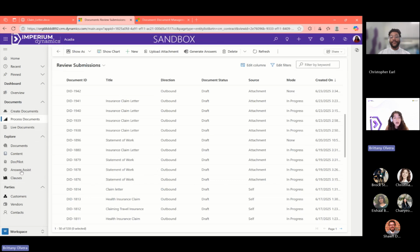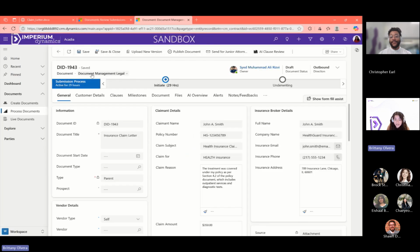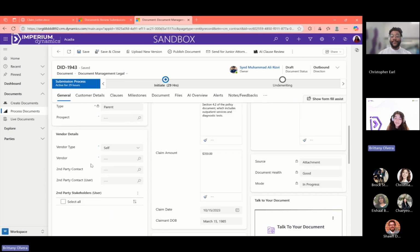So here he will see all of his review submissions, such as other claim letters, statements of work, and health insurance claims. To plug in a new claim, he would just upload an attachment, where he will upload a document or PDF. In this case, he will upload the document that we just saw. As soon as he uploads, AI will read the entire claim letter, plug in all of that information, and extract the data into the right place.